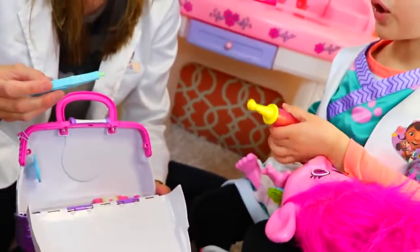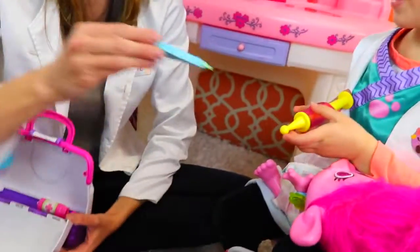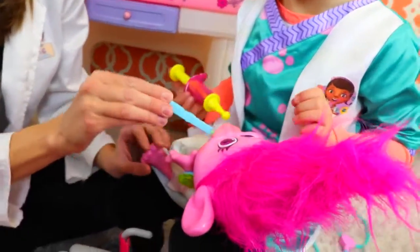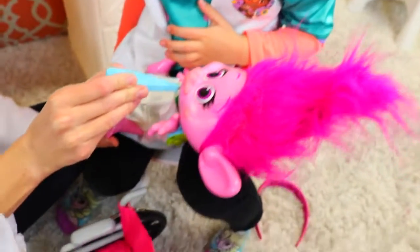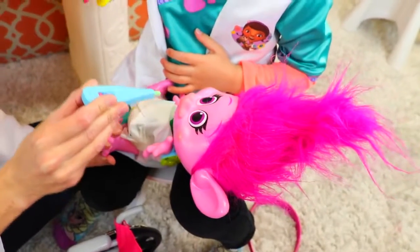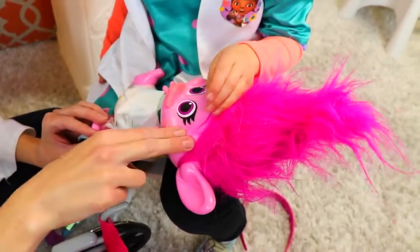Let's not give her a shot. You don't want to give her a shot yet? Because baby Poppy, we don't know what's wrong with her yet. So let's check her temperature. But we can't give her a shot because of her crying. Yeah, she's going to cry. We don't want baby Poppy crying. Okay, it looks like she has a high temperature, which means she could have a fever, maybe some kind of infection.